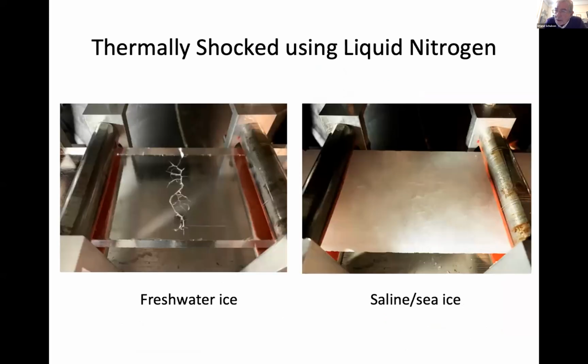We shocked the ice. The thermal shock was obtained by spraying the surface with liquid nitrogen. We also tried spraying the surface with a cold medical spray, same effect. And as well, we shocked the surface by putting a cold metallic plate on the ice, same result. So the results that I'm going to show you do not depend upon the method we use to shock the ice, to put in the cracks.